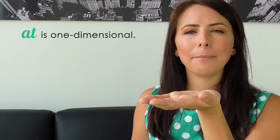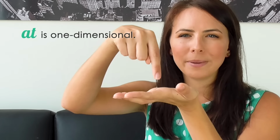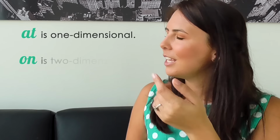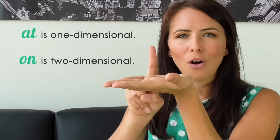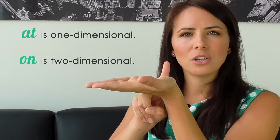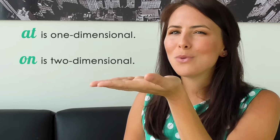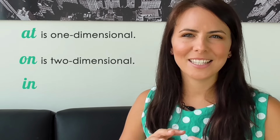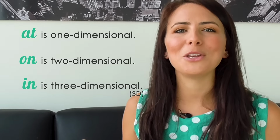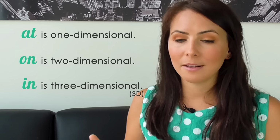At is one-dimensional. Think of a map. When you're looking at a map, you're referring to a specific place or position in space. On is more two-dimensional. You have a flat surface and you're referring to the position of something or someone in relation to that surface. So you're recognizing the space around you a little more when you're using that preposition. Now, in is the sort of three-dimensional preposition. So when you use it, you need to think about the position of something in relation to what surrounds it.